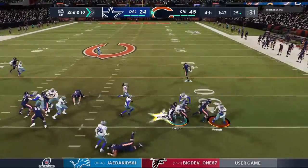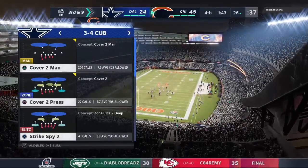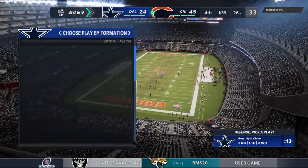They'll try and run some clock here as they keep it on the ground. And not much to speak of. Call it a 1-yard gain up to the 26. They do get a yard there, but only a yard. Leaves them with 3rd and 9 looming. Down and 9.